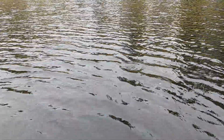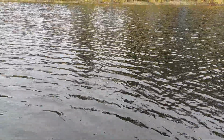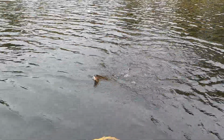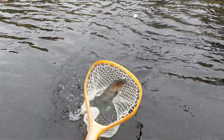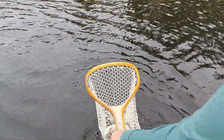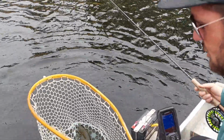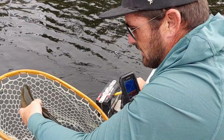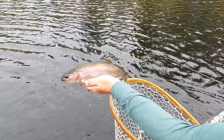So, you know, we're getting fish, which is okay. We're having to pretty much work the meat and potatoes type stuff. And this is about what we're finding. But when you do these kind of missions and these new lakes and checking things out, you don't know until you know. So, little trout ski.